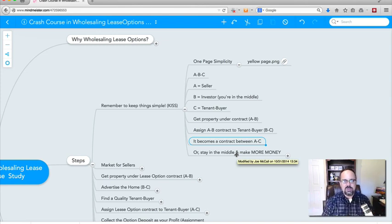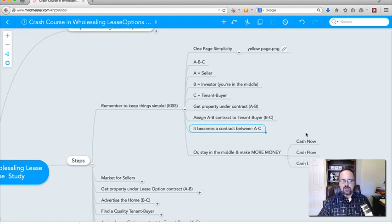Now I could stay in the middle, and sometimes I do depending on how the numbers work. When I come into a contract, I'm assuming that I am going to be the investor who stays in the middle and keeps that contract. But if the numbers don't work for me, that's fine. I'm just going to wholesale my A to B contract to the C tenant buyer, and then it becomes a contract between A and C. Does that make sense?